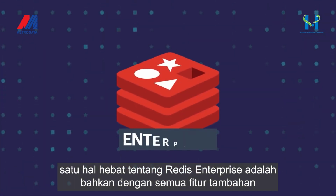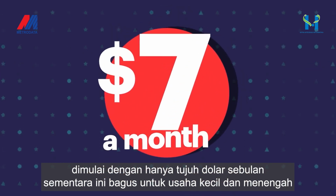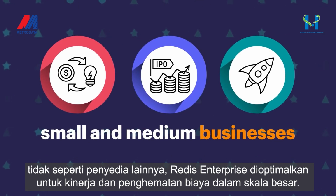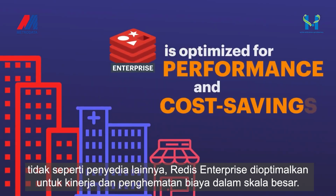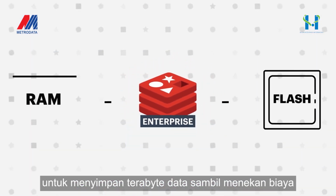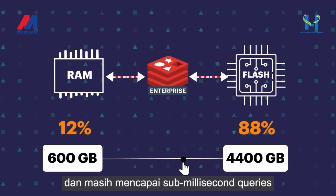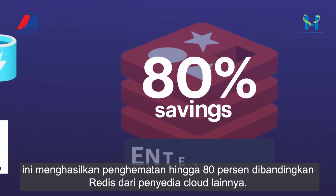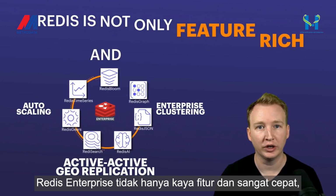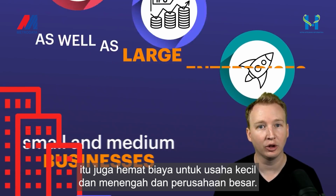One great thing about Redis Enterprise is that even with all the added features, it starts at just $7 a month. While this is great for small and medium-sized businesses, unlike other providers, Redis Enterprise is optimized for performance and cost savings at scale. With Redis Enterprise, you can take advantage of Redis on Flash to store terabytes of data while keeping costs down and still achieving sub-millisecond queries. This results in up to 80% in savings versus Redis from other cloud providers. Redis Enterprise is not only feature-rich and blazing fast, it's also cost-effective for small and medium businesses and large enterprises.